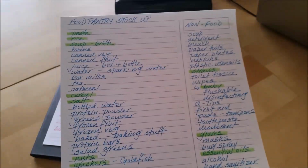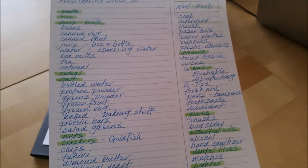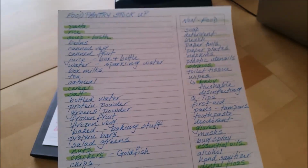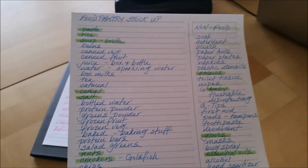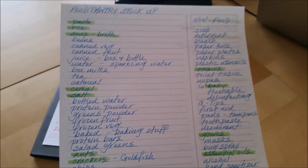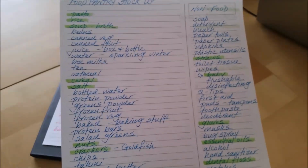Trying to think what else. Now, the interesting thing about this is that you really have to pay attention to not only what you need, but your budget, your time, and like I said before, the space in your home that you have to store all this. Now, I don't really have a space issue, but I know some people do. At the same time, I don't want my house overrun by food products. I don't want stuff everywhere. So I'm trying to limit where I store my stock up, because I don't want stuff overflowing the house.